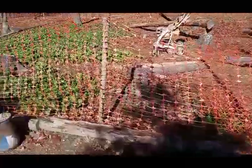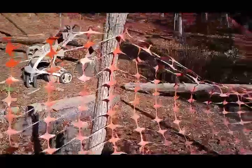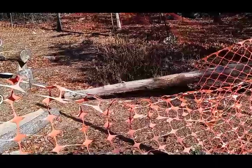So the gardens that I don't have anything growing in, like this side right here, we're letting cayenne peppers finish ripening.